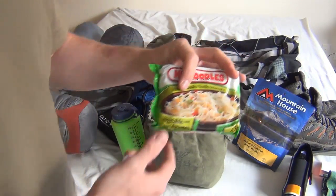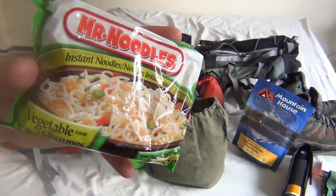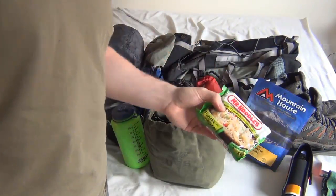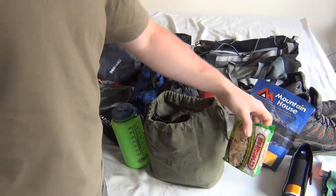Okay, as a backup plan, I've got a Mr. Noodles here in case that absolutely sucks. I can always make this, and I know I like that, so that's good. And it's not a lot of weight. If I don't eat it for dinner, I'll have it for lunch the next day, or I'll just bring it home. It's so light, it doesn't even matter really.